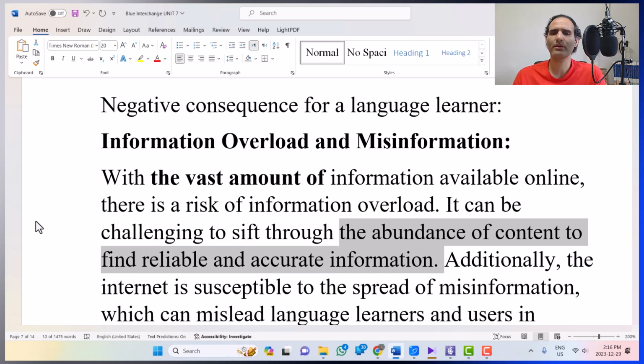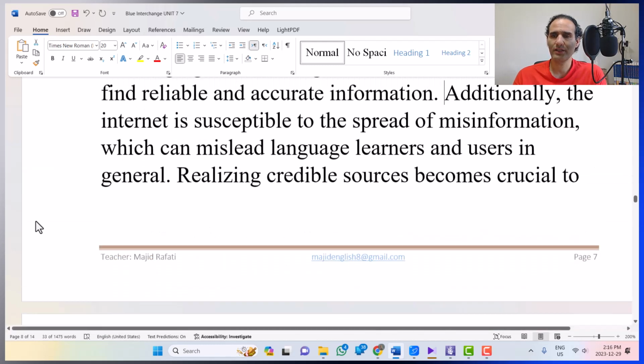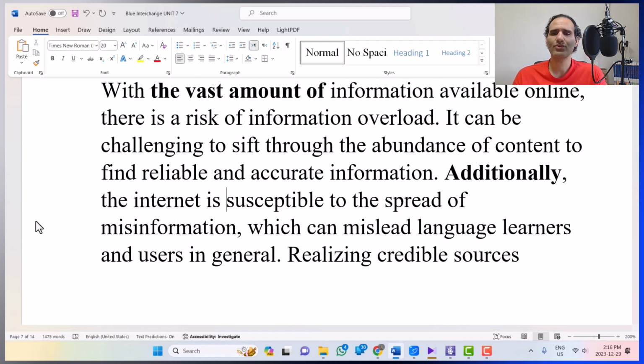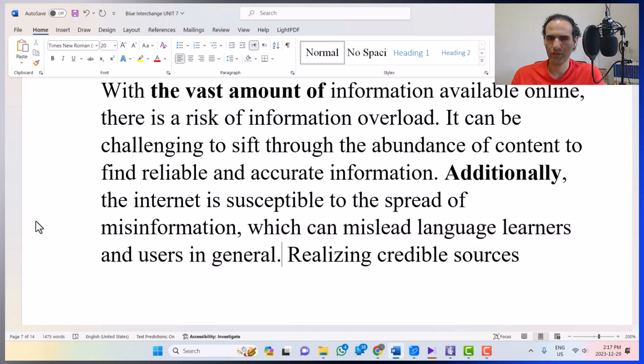So what's the problem? There is too much information and it's difficult for you to search and find among the abundance of the content to see which one is reliable and accurate. Additionally, you can use "additionally" instead of "and," "moreover," "also." Additionally, the internet is susceptible to the spread of misinformation, which can mislead language learners and users in general. So misinformation misleads you in general, whatever you're doing.